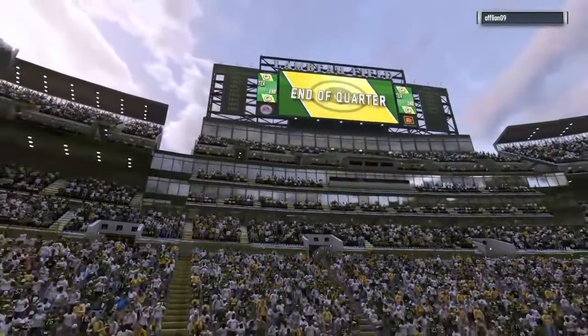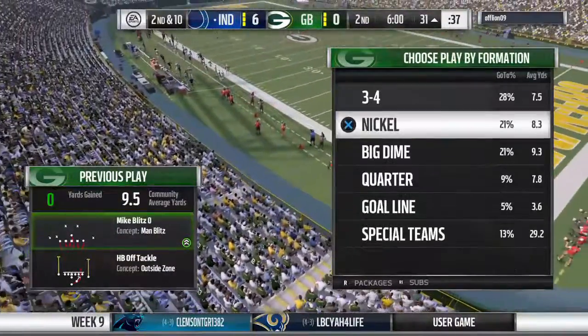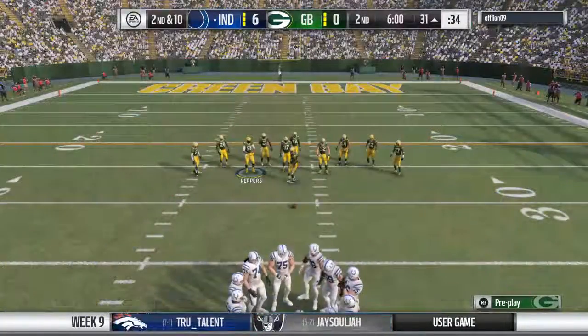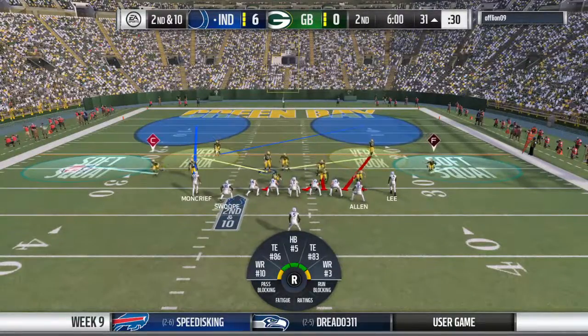Back with Charles Davis, I'm Brandon Gaudin. The Colts in possession of the football to begin quarter number 2. They've got it 2nd and 10 to start things out. And the defense definitely showing blitz here. Hurry up, here we go.